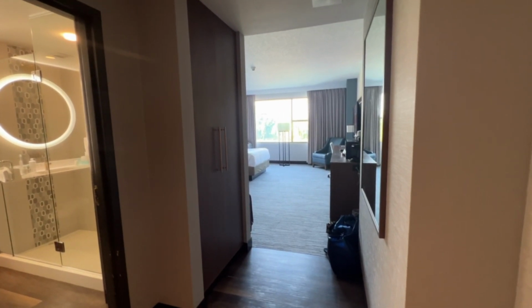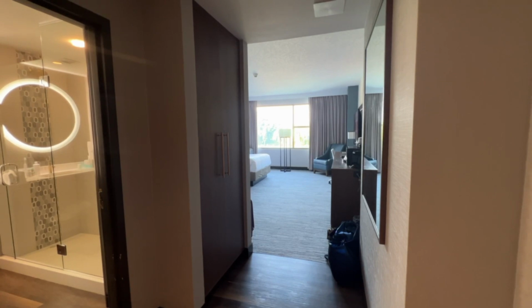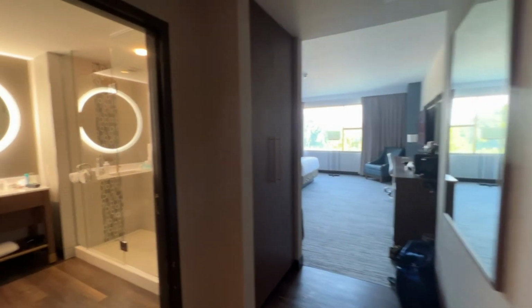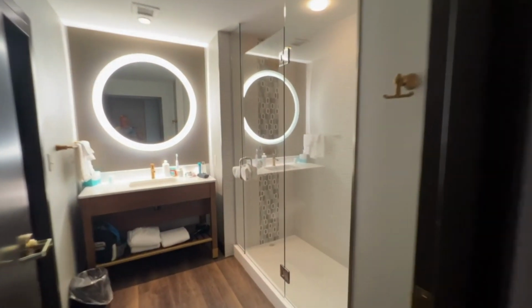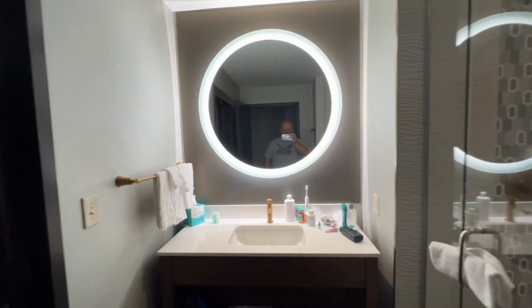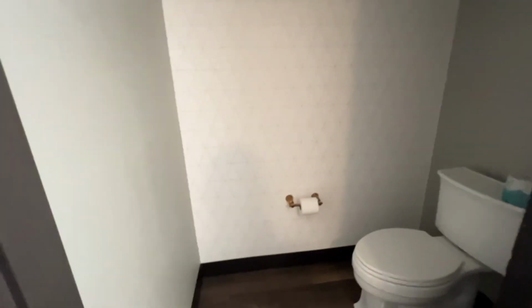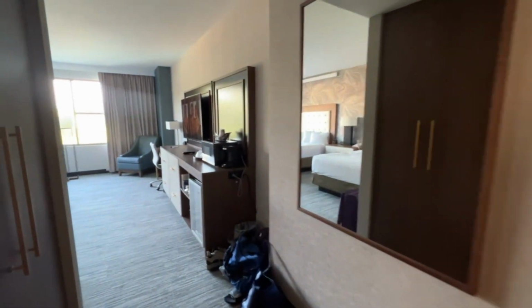A mountain tower premium room at Harrah's, Cherokee. 7th floor, this is room 714. Shower, vanity, mirror, and extra towels below. Toilet closet. And by the way, the room's very clean. They do a pretty good job here.